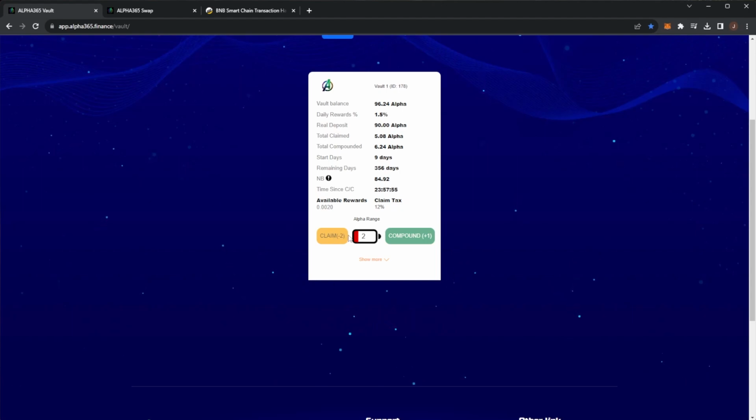But I think my plan will be just claim 2 compounds, claim 2 compounds, and just rinse and repeat like that. I think that's the best way, because if you're claiming every time possible, then you're ROIing as quick as you can. Of course, there's not really too many strategies, because even if you get to the max compound and then you claim, you can only compound twice more. So yeah, I guess you could compound to the top, claim 5 times in a row, but I quite like just the 2 claims, 1 compound, rinse and repeat that strategy.